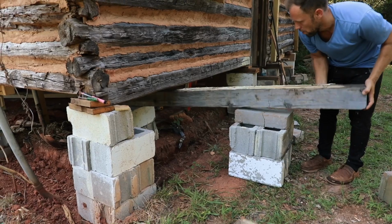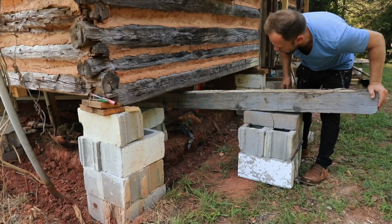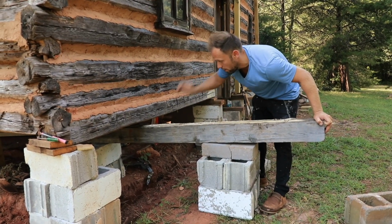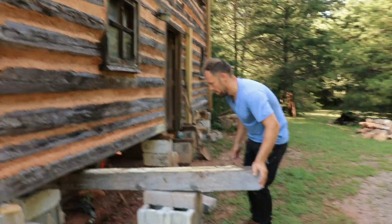Interesting. So we're gonna have to lift this and then set it on this. And hoping we get somewhere. This will not crack. Roz.